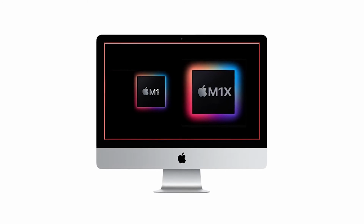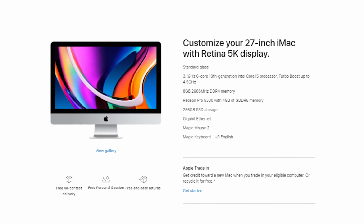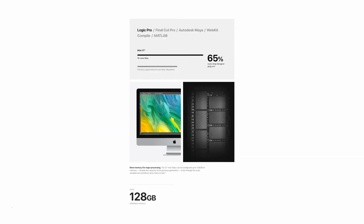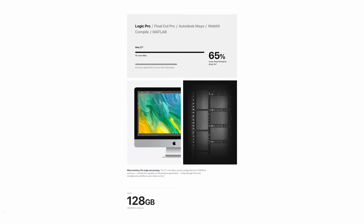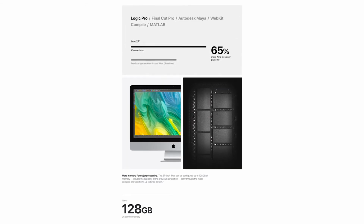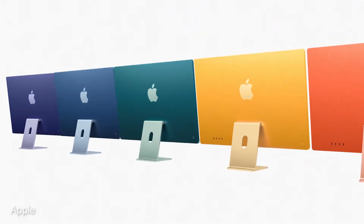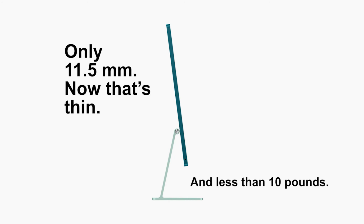At its base model, the 2020 iMac comes with 8 gigs of RAM and 256 gigs of storage. But because of the available upgrades, you can pay to incorporate up to 128 gigs of RAM and 8 terabytes of storage. Again, the M1 iMac does not offer so many upgrade options. One reason is its slimmer, lightweight profile and the limitations of the M1 chip.